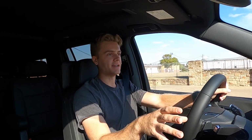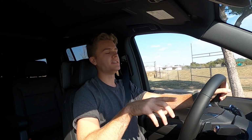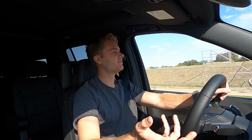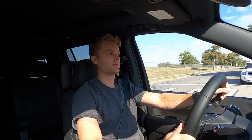In terms of engine availability, the diesel's available on all trim levels, and the 6.2 is available on Z71, RST and up. So RST, Z71, Premier, and High Country all have the 6.2 on offer. LS and LT only have the 5.3 and the diesel. So you get your pick for gas and diesel either way. It's just which gas engine are you going for on some of those trim levels. And honestly, the 5.3 is still a great engine.